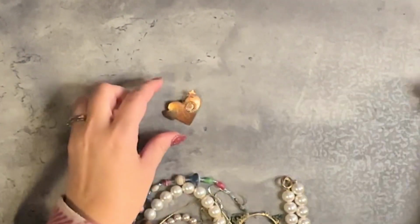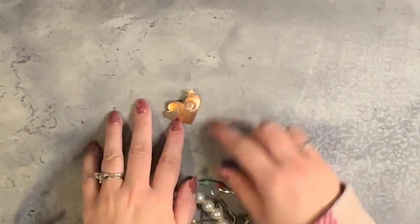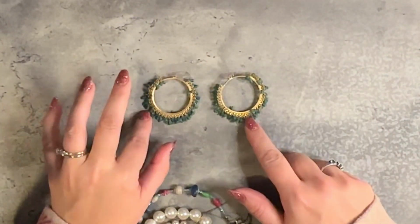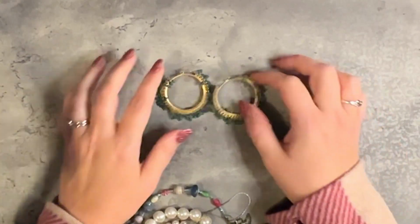This is cute. It's kind of like an art to wear. Darling, really darling. This is nice. Okay, I'm going to have to keep these for myself probably for a while.